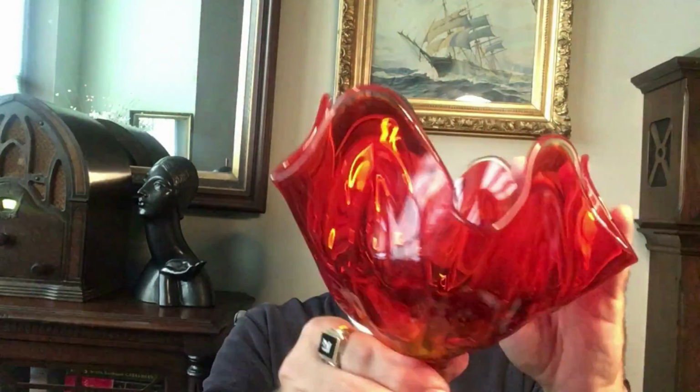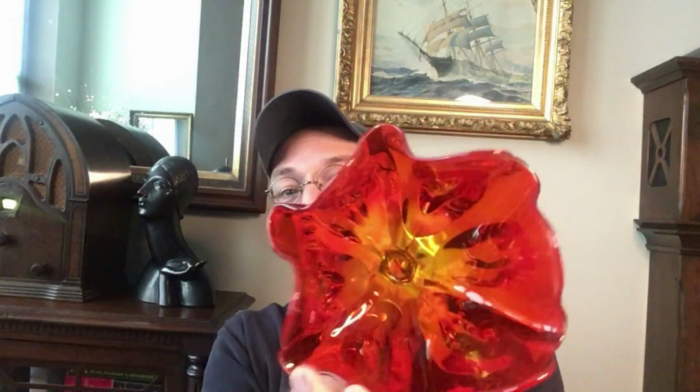I don't think you saw this, but this came from the flea market last weekend. And we all recognize Amberina, sort of the handkerchief style vase or bowl. I guess it's a bowl. Probably made by Viking. I'm pretty certain Viking. And it's in excellent condition. Nice and clean, no chips, no cracks, and it's a nice big one.